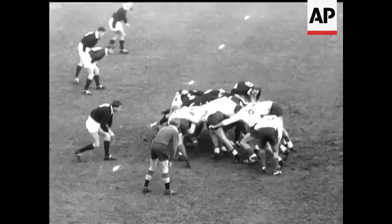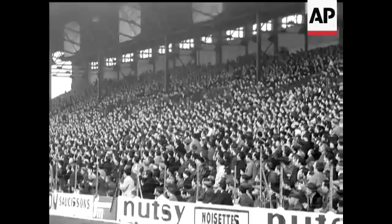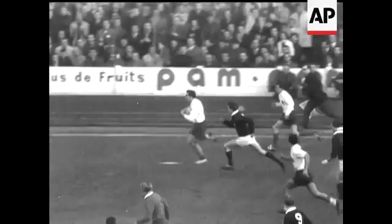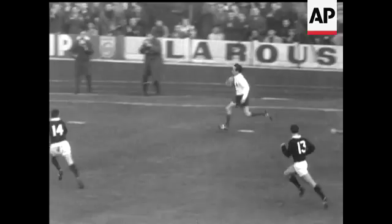The French appeared to have the edge during the first half so far as polished passing was concerned. They equalised with a nicely worked out try recorded by our slow motion camera. Duprat is the scorer.